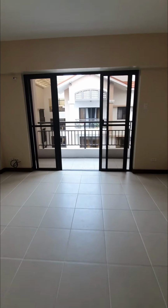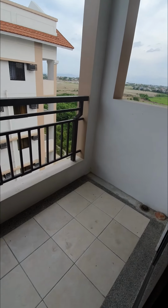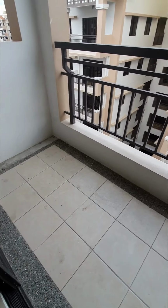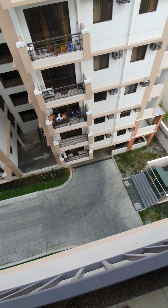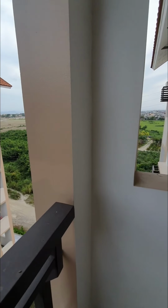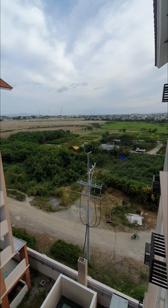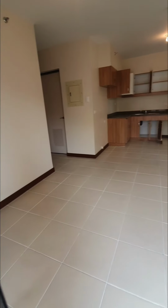Okay, let's check the view from the balcony. So this unit has two balconies. The one in the living room has a view of the basketball court and the pool. And when we look at this side, we have the garden of the MCI. So it's all green. Okay. So let's go inside.